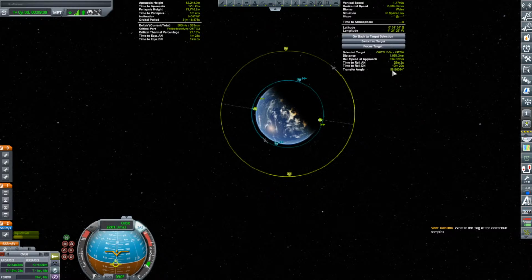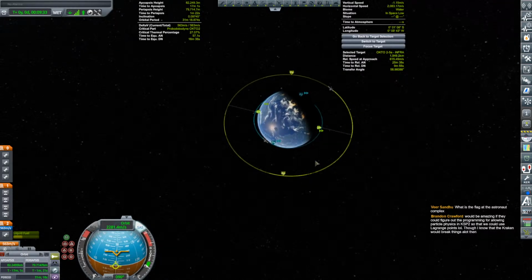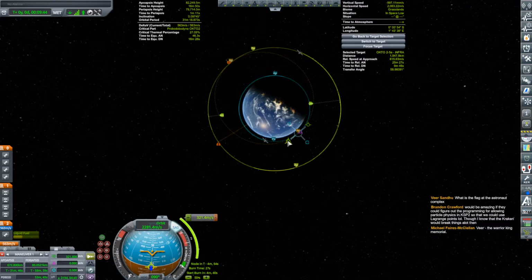When your transfer angle gets down to 0, that means you are in the right spot to intercept with your craft. When that transfer angle gets down to 12.5 degrees, that means you're in the right spot to be 12.5 degrees ahead of your craft. That's all it is. So this transfer angle will help me get everything into the right spot when I transfer up there. So what I want to do is just get an idea of how much time this burn's going to take. I'm not going to necessarily do it here. But that's the kind of burn I'm going to need to do.